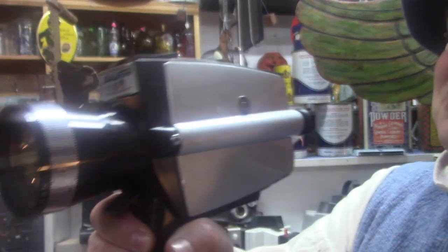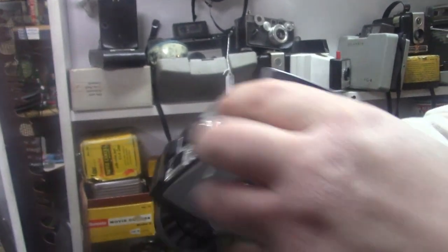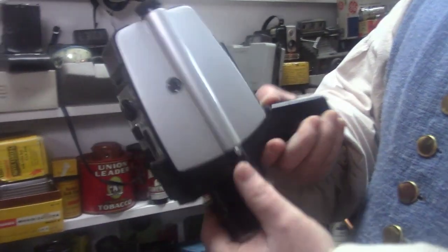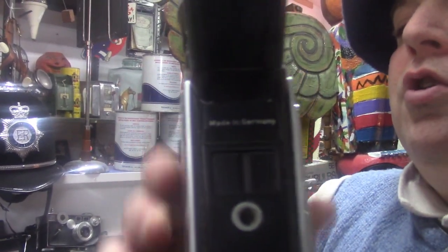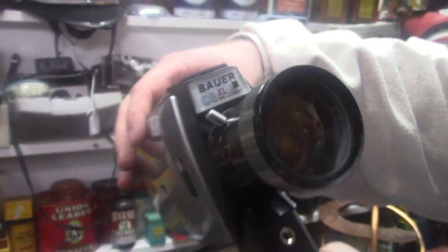See, its original box was in bad shape, so I had to dispose of the box. That's really cool. I thought you'd think that was neat. That is very neat. That'd be cool. I always wanted a video camera thing, but never had anything when I was a kid. Yeah, made in Germany. And of course, let's get a look at the name too. Yeah, that is really cool. That's wild stuff.